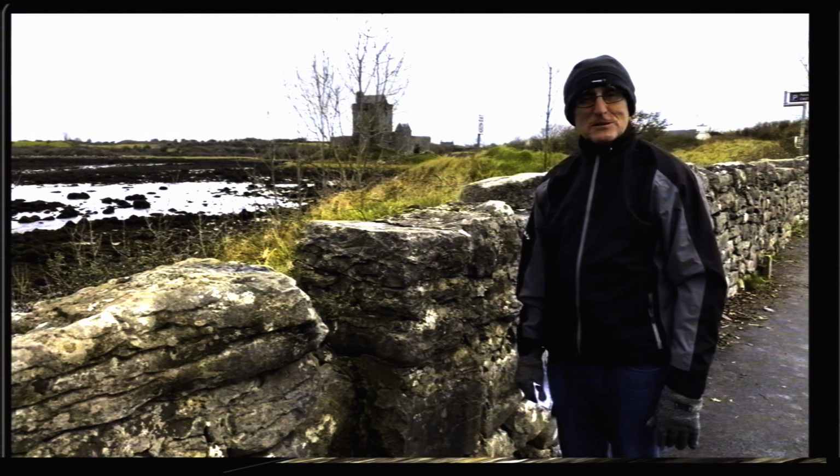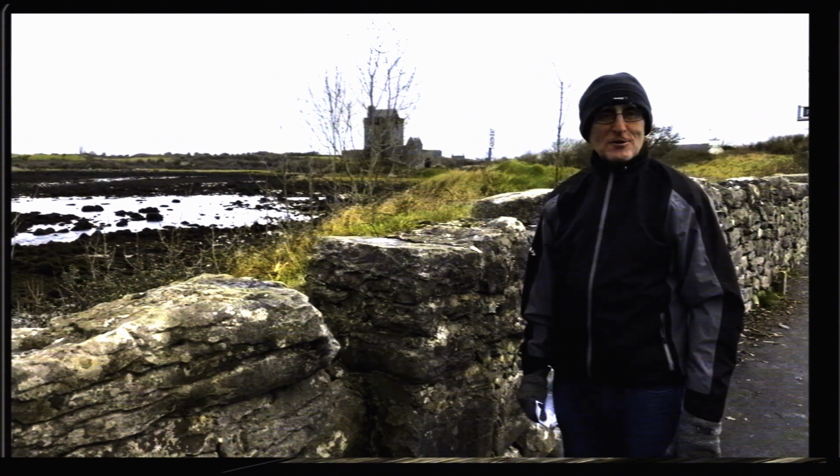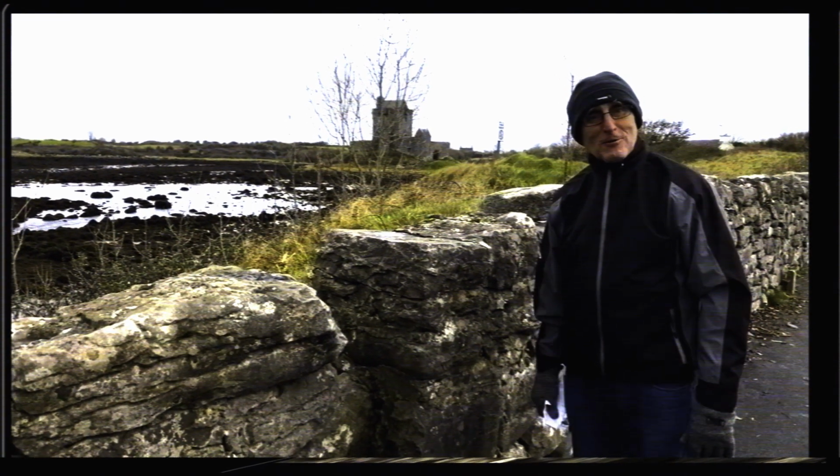We used to come over to catch sprat, and if we were lucky, we caught salmon and trout that were trapped in the Puicins down here. So let's go in and we'll have a look at those Puicins.